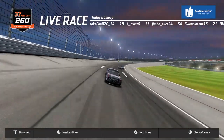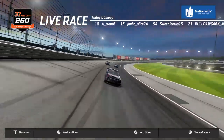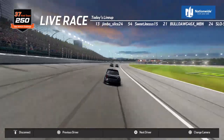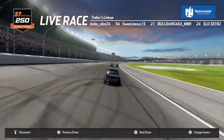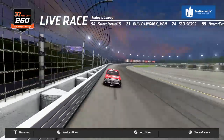Let's see if there even is a 13. I don't think there is. I said Jimbo's in a 13. There is not a Jimbo's 13 in the wall back there, however. Oh, going right. We're going to cut off Fluffy, and they're going to make a little bit of contact. Fluffy's going to slow down even more than he already has.